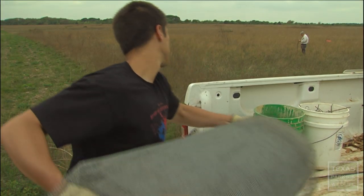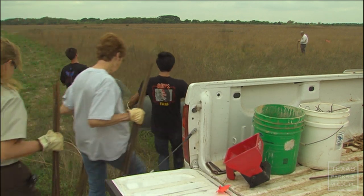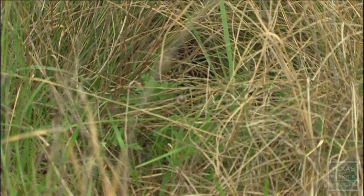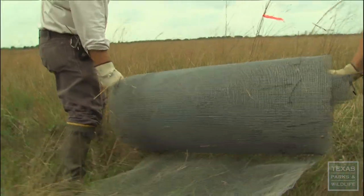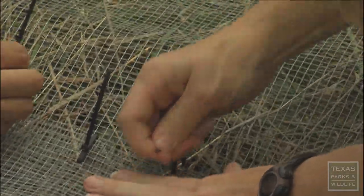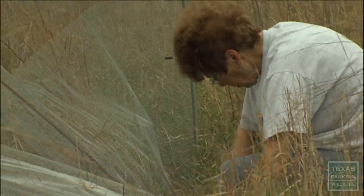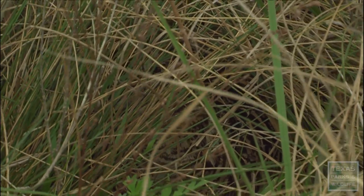With some rebar and some metal fencing, the team is here to set up what they call a predator deterrent fence to protect that nesting female. The predators are moving through the grassland. The idea of this predator deterrent fence is to deflect predators away from the nest area so that hopefully they won't find the nest and destroy it. Got it. The fence doubles the chances of survival for the mother and her brood of chicks.